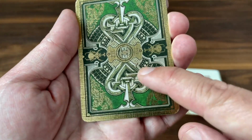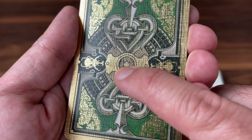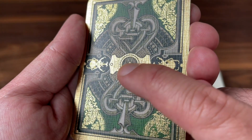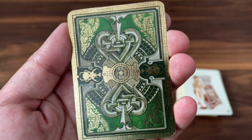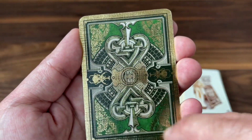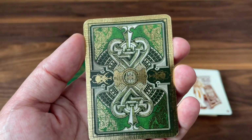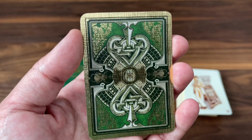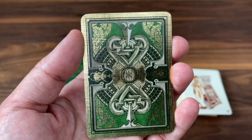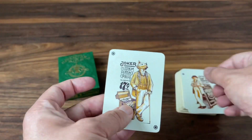Lots of other gold details. These center mechanical elements do feature, a little bit hard to see there, a XVII for 17 in Roman numerals. You get the gold scarabs on the side, more of that damask pattern in gold foil in the corners, and it finishes out with the gold foil poker border. Love the metallics that are used on this, and Cardamundi always does such a great job with their super ornate foil work. So that's the back design of the cards.